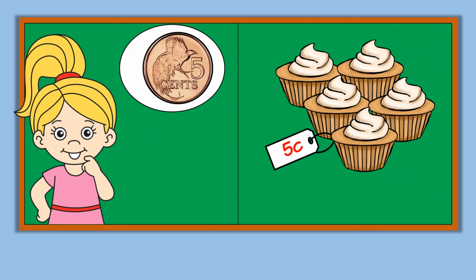Okay, so Anna has 5 cents. Only 5 cents. She goes to the cafeteria and she's told that if you want a cupcake, you have to have 5 cents to get 1. So she goes to the cafeteria and the label is there. How many cupcakes can she get? I'm sure you know it already. How many cupcakes? Because it's 5 cents, she can only get 1 because she only has one 5 cents, right? So Anna can only get 1 of the cupcake here because she only has one 5 cent. She could only get 1.